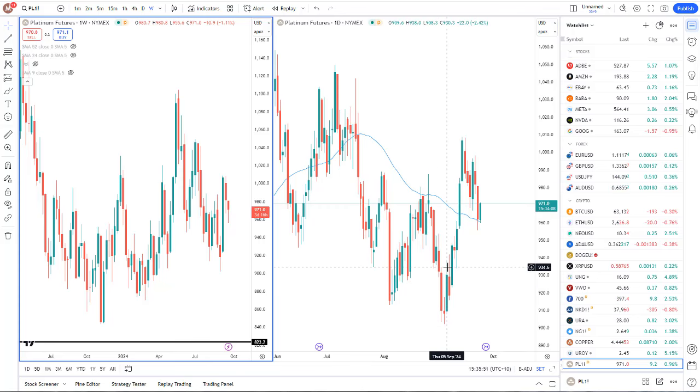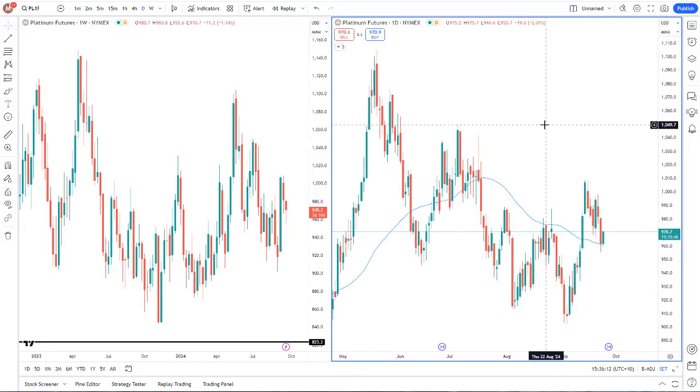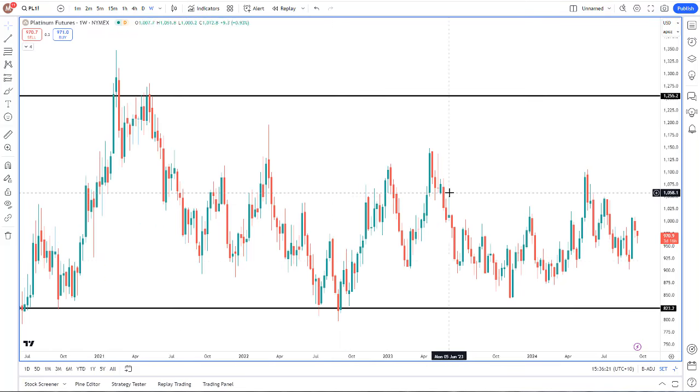So let's start off today, guys, with the platinum, looking at the platinum chart here. This is actually where it gets pretty cool. Looking at the platinum chart now, one thing that I like to do personally whenever I'm looking at these charts is try to get a good understanding of what's going on. I firstly want to be able to see what's the trend and what's going on.